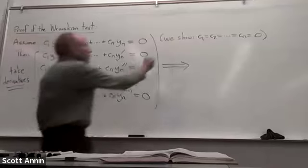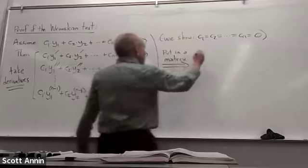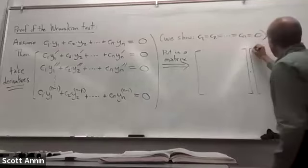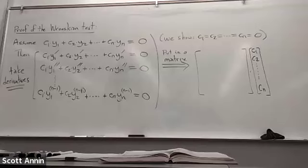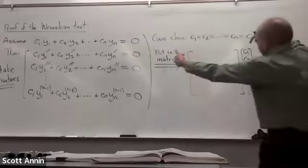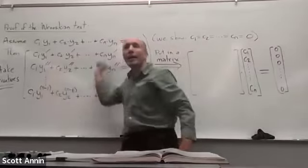Okay, but I'm going to put this in a matrix. And here's how that matrix is going to look, guys. I'm actually going to put the C's over here into this column, C1, C2, dot, dot, dot down to Cn. That's going to go into a column right there. And on the right-hand side, I'm going to have simply a column of zeros over here. It's going to kind of look like that.